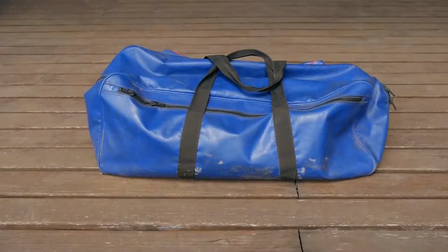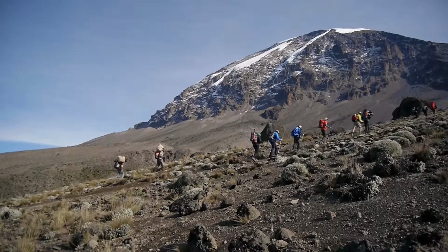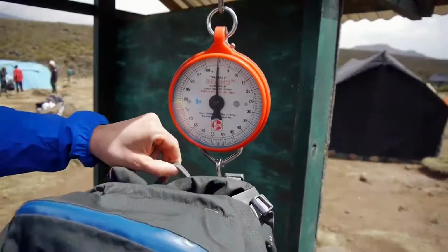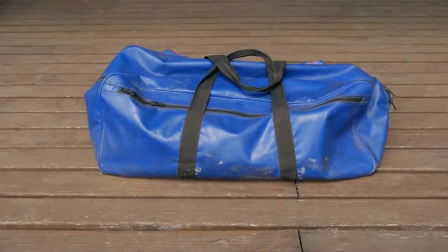Now let's take a look at the basic equipment you'll need to be carrying. A big bag to carry all your clothing. Don't worry, you don't have to lug this up the mountain. This will be carried by our porters. But please make sure the weight doesn't exceed 12 kilograms and that it's a duffel bag or backpack.